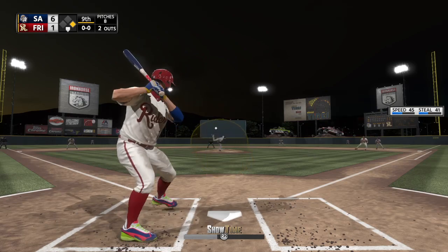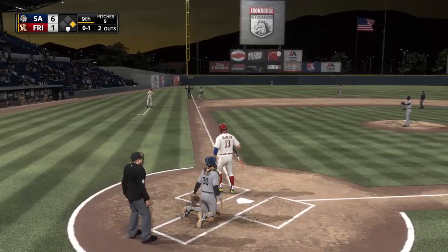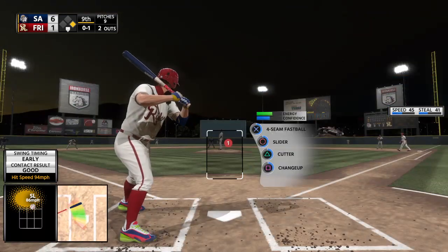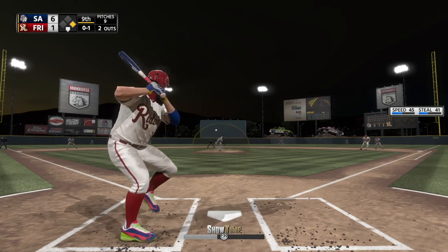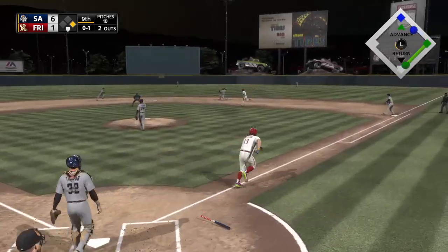Here's the 0-0 pitch. Ground ball, foul down the left side. A great swing right there. I know the ball's foul, but he absolutely laced that pitch right there. He's just got to stay back a little bit longer.